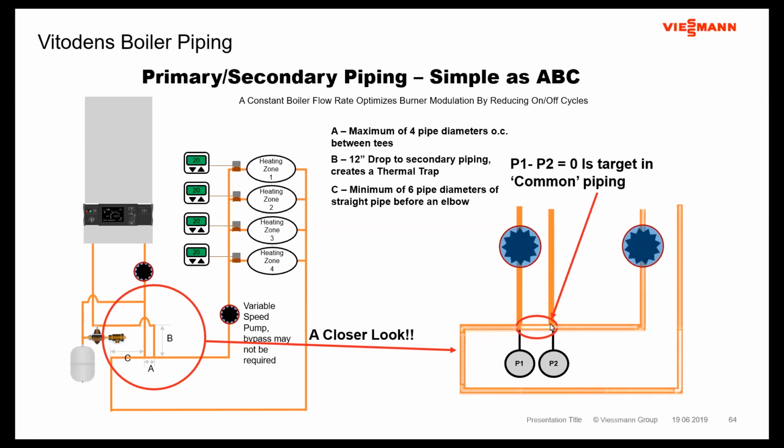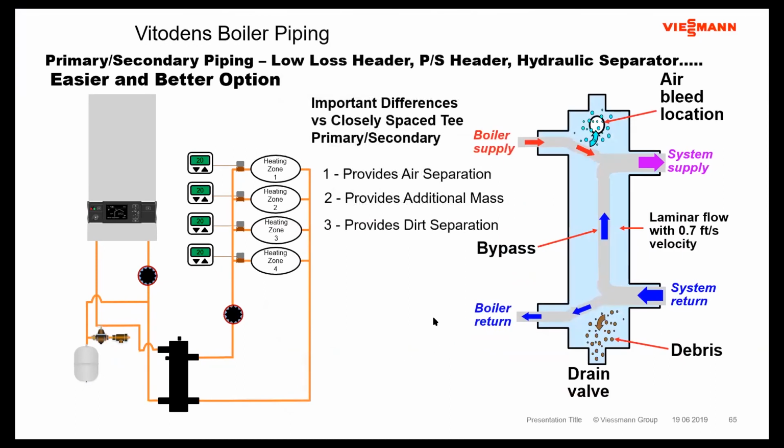So the wider the distance between the T's, of course, if we put a pressure gauge in there, you're going to actually start to see a pressure differential. And that's when you're going to start getting some of this fluid moving up into areas where we don't want flow to be. So keep that pressure differential at zero, and that's going to be successful in your primary secondary. The other option is using, these are named a bunch of things.